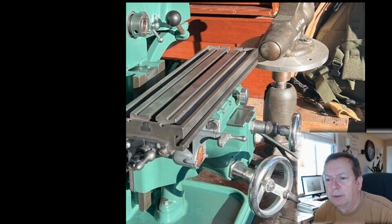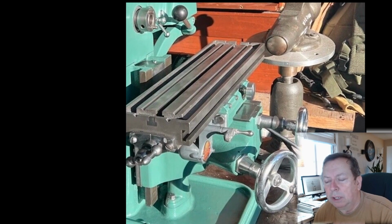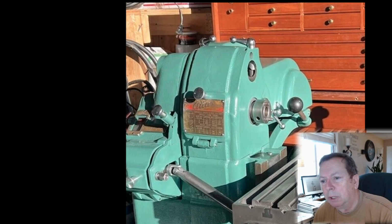Now, the cross feed for the table, that bearing that it rides on, is an earlier model. It's got the taper on it, right in the center of the picture. The later models that accepted an arbor support had a straight 1-inch shaft or outer shank coming out there, so you clamp that arbor support on there. So this was an earlier machine. Most of the earlier machines that I have seen have no arbor support running through here. There's no bar.